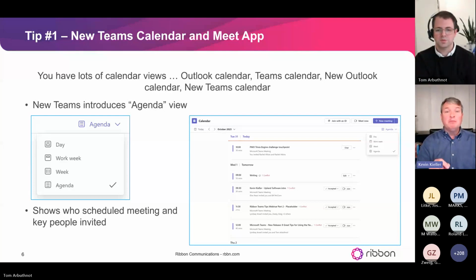It's cool. I don't pick it very often because I forget to, but what I like about it is it shows all of what's happening, as many as can fit. So like today and the next days, but it shows who scheduled the meeting and the key people that were invited. So now you've got day view, which is just one day, unlike the Outlook day view where you can pick different numbers of days, at least in the new Outlook. You've got the work week, the week, and now you've got agenda view.